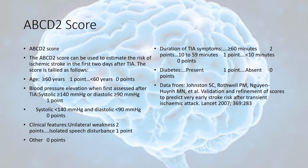the ABCD2 score is age, blood pressure, clinical features, whether or not they've had any weakness or speech issues, whether they're diabetic, the duration of their symptoms, and then you figure out that score, and that's used to figure out the aggressiveness of your anticoagulation.